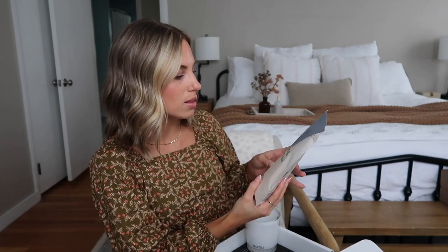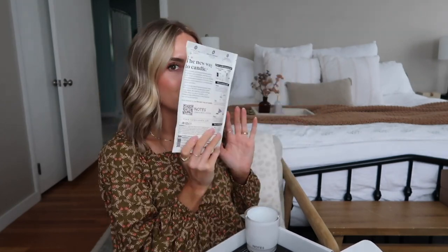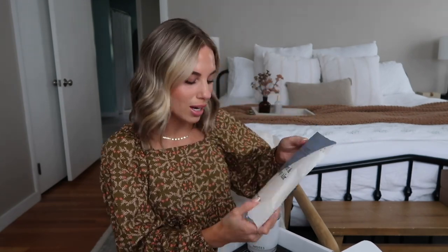They sent me the Linen and Crisp Air, which smells like clean laundry. This literally smells so good, and it's not overly perfumey or anything. It's just a very fresh, clean scent. But I also feel like it's one of those candles that you could probably just set out without even lighting, and you're going to get scent from it. Then the other one they sent is the Santal and Atlas Cedar. This also smells amazing. Perfect for fall, a really warm, cozy scent.